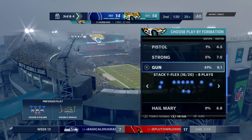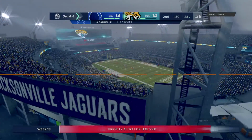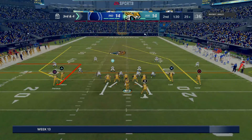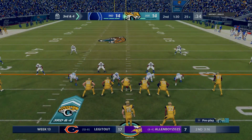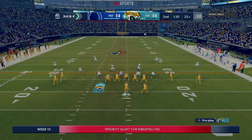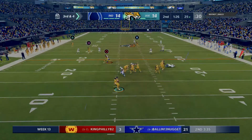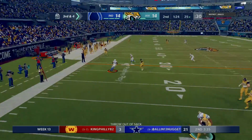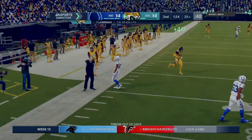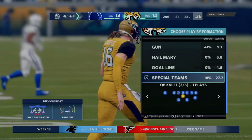Now the Jags will use the 2nd of their timeouts as they'll talk it over here before what will be an important 3rd down. Watch the safety creep. Now they'll throw here out of the gun. Dancing to his left. And he'll just toss it away. So he throws it away, and that brings up 4th down.